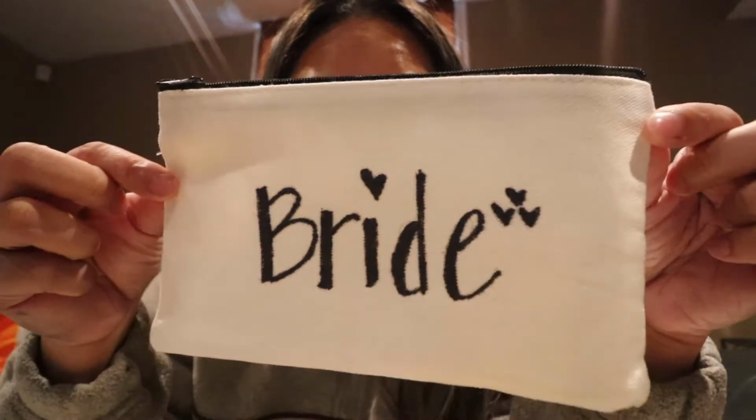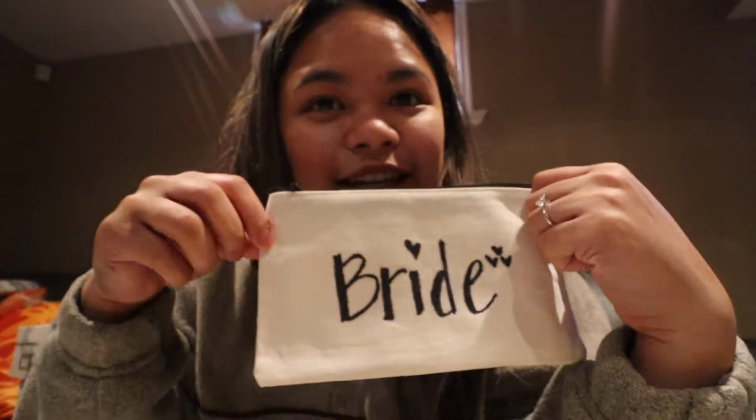Okay guys, I'm done with my little DIY. I was gonna pay someone to do this for me, but I saw on YouTube, DIY canvas, print on canvas or something. And then she was like, print something and then trace it. But I don't have a printer at home and I really just wanna do this. So I did mine first, which is bride. Super simple, super cute. I think I'm just gonna leave it as that.